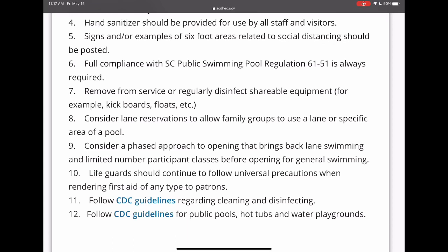So we'll have signs. It says signs and/or examples of 6-foot areas related to social distancing should be posted. So we're not going to put markings all over the ground or anything like that to tell you what 6 feet is, like at the grocery store. But we will have some signs posted up that basically cover those things at the top that tell you what to do. We'll always have to follow the pool regulations. That's fine. We got that.